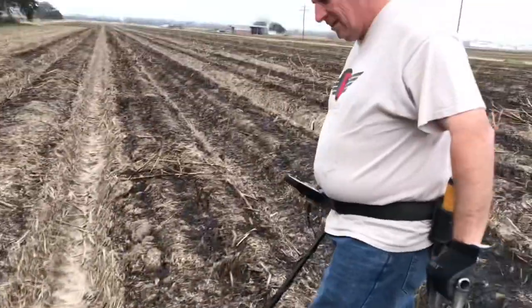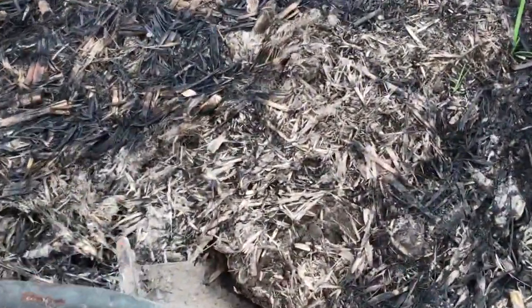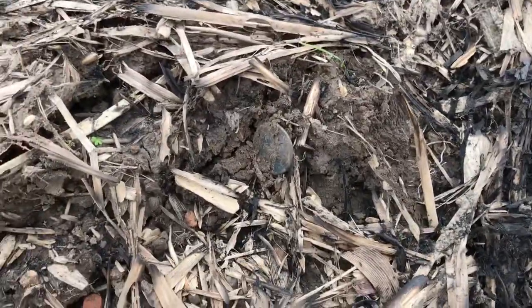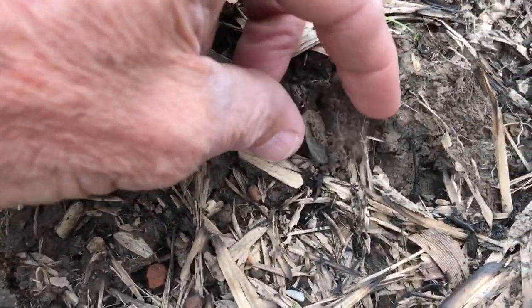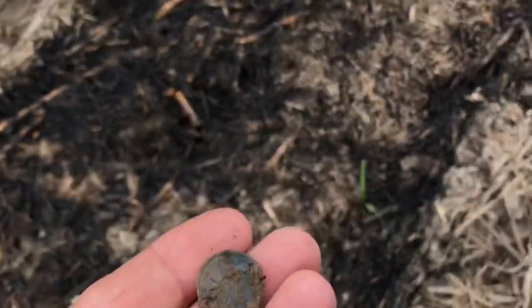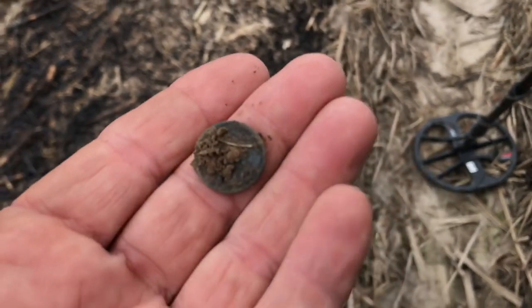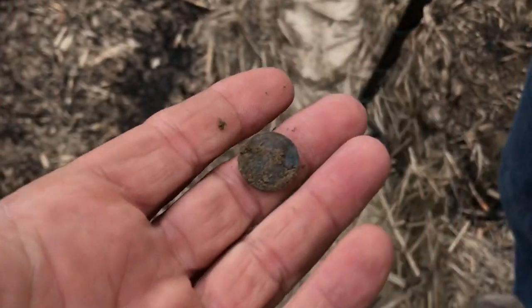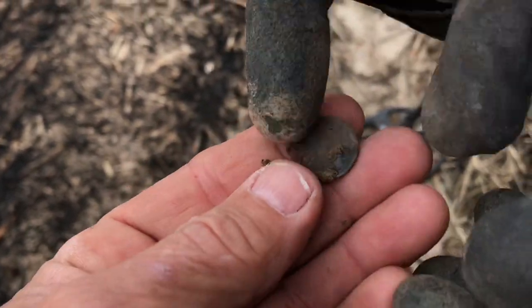All right, me and Tommy out here hunting old Kingfill. Been burnt, had a 23. Went to throw the shovel down in here and there's a coin sitting right on top. So I got Tommy to come over here and we're gonna look and see what it is. Whoa. It's definitely silver. I'm gonna let you wipe it off. I'm trying to find my brush. You better just use a little brush.